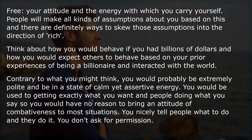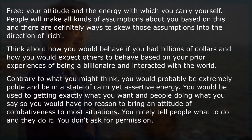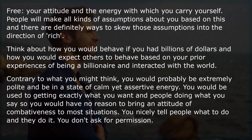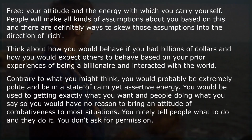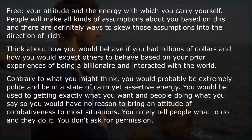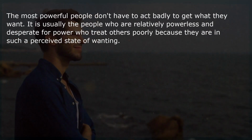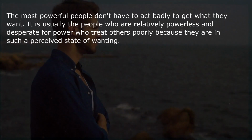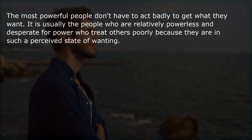Contrary to what you might think, you would probably be extremely polite and be in a state of calm yet assertive energy. You would be used to getting exactly what you want and people doing what you say, so you would have no reason to bring an attitude of combativeness to most situations. You nicely tell people what to do, and they do it. You don't ask for permission. The most powerful people don't have to act badly to get what they want. It is usually the people who are relatively powerless and desperate for power who treat others poorly because they are in such a perceived state of wanting.